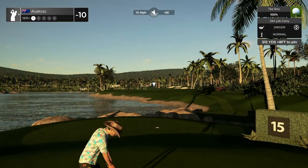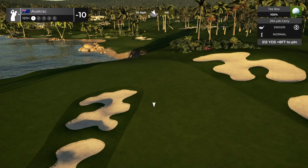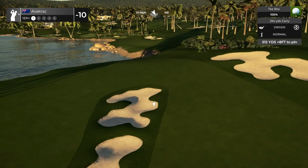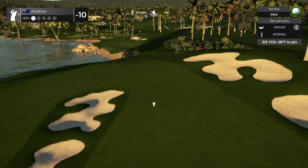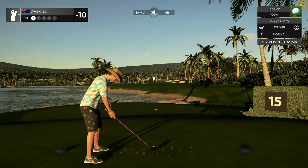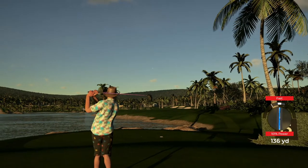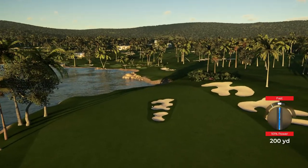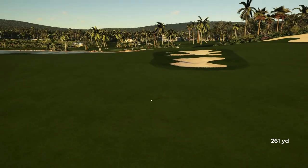Currently sitting at 10 under. All right, 512. What have we got? 8 feet down, 10 miles coming at us. This is a nice big long par 5, isn't it? Oh, hopefully that's fairway. Don't go in the rough. Don't go in the rough.